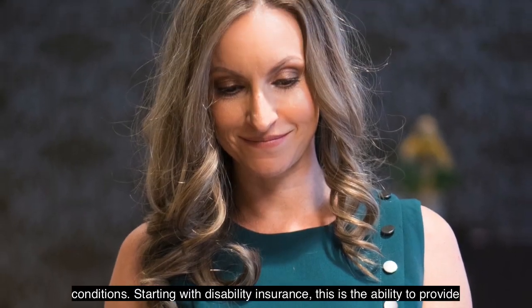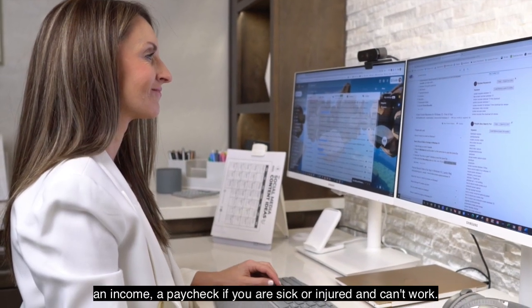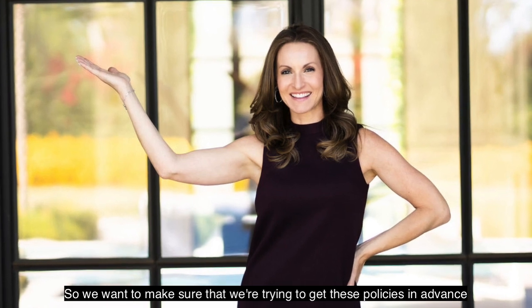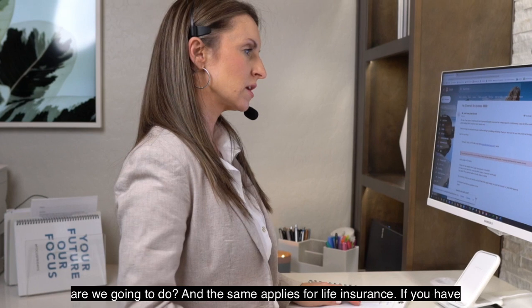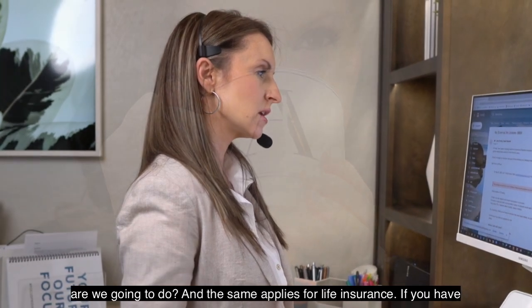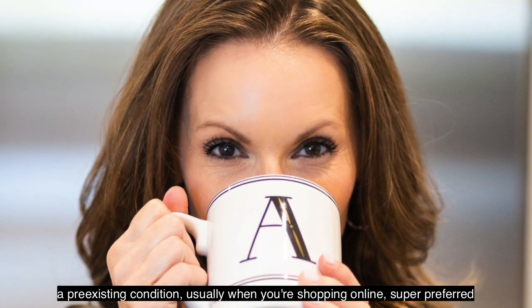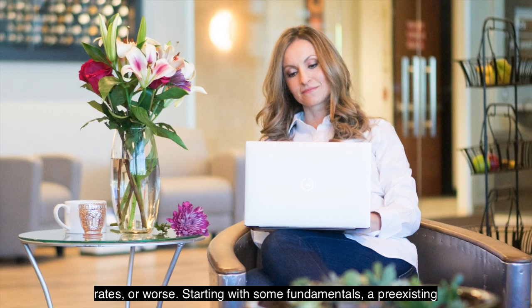Starting with disability insurance, this is the ability to provide an income, a paycheck, if you were sick or injured and can't work. So we want to make sure that we're trying to get these policies in advance before any health conditions are there. But if there are some, what are we going to do? And the same applies for life insurance. If you have a pre-existing condition, usually when you're shopping online, super preferred rates might not be available to you. You might automatically get preferred rates or worse.